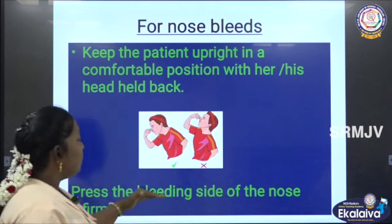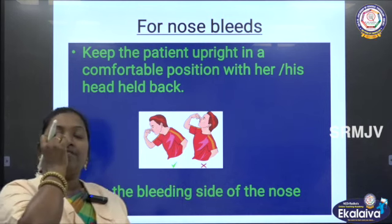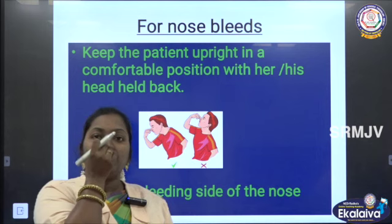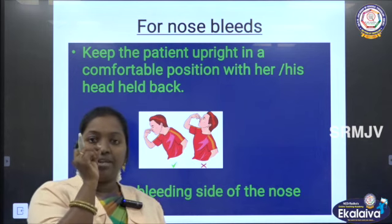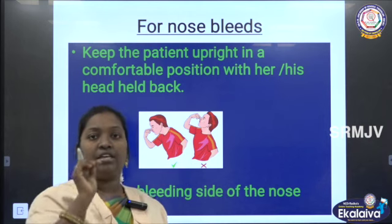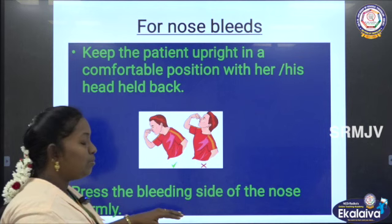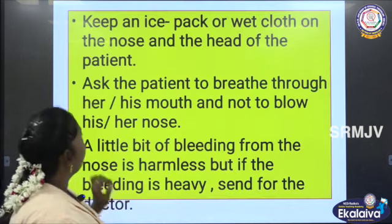Then press the bleeding side of the nose firmly. If the bleeding is from one nostril, when the blood comes, keep pressing the sides gently. This will help stop the bleeding for some time.